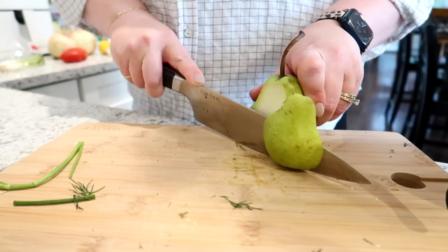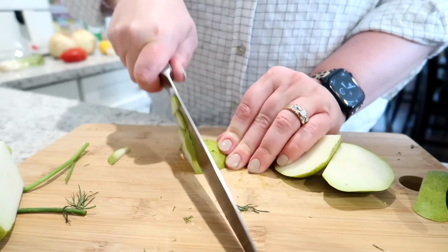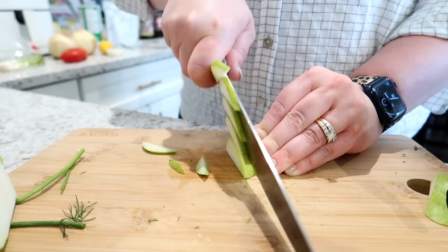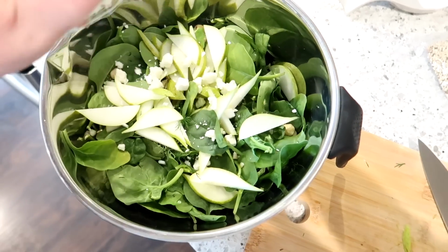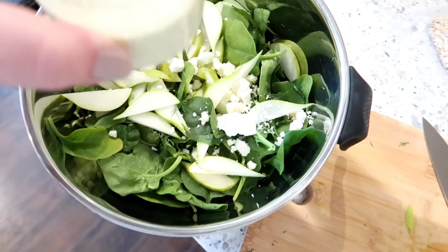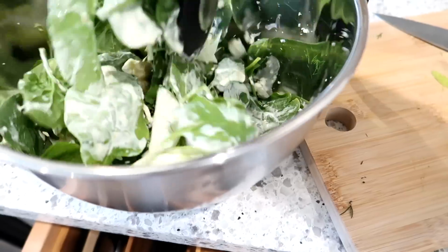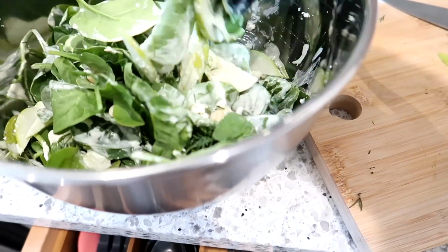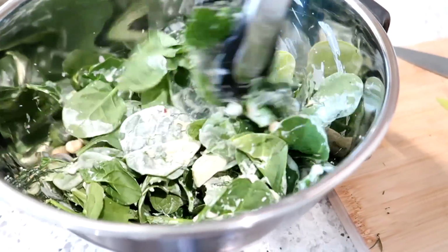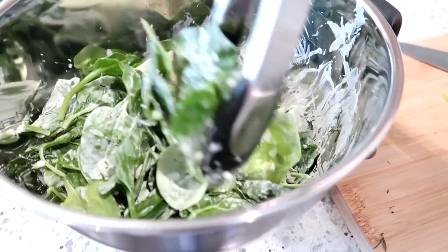Next, I had a pear, and I thought that would pair really well. The pear would pair really well with the savory vinaigrette and the spinach. So I'm just going to slice that thinly and add it. I also added some feta cheese. I thought that would contrast with the pear. And then I'm adding some creamy Dijon dressing that came from Sunbasket. So good. And then I'm just going to give that a toss, and this was really good eating it with the crispy chicken cutlet. I love that combination of a cold salad with the crispy chicken cutlet, sort of like a chicken Milanese vibe.